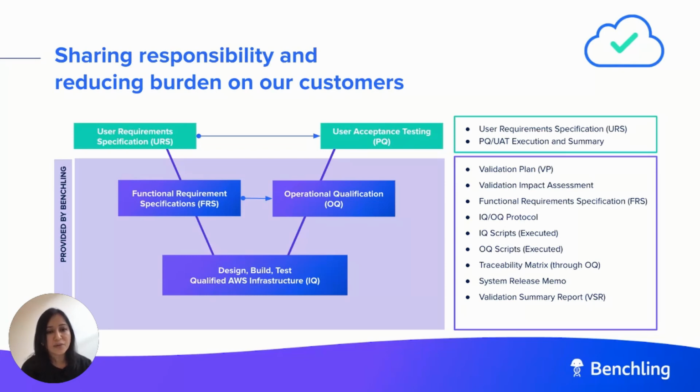With our validated cloud offering, we maintain a high standard of regulatory compliance internally, and provide supporting documentation that would help you significantly reduce the validation burden on your end. Let's dive a little deeper on how we support this, and we will start at the bottom of the V model that you can see in this slide.